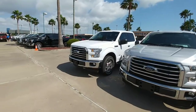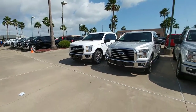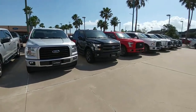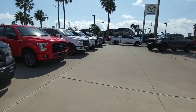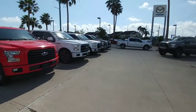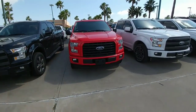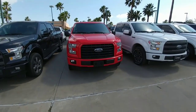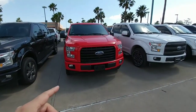As you know, finding one of these trucks with an MSRP under $30,000 is nearly impossible. However, the sale that they're running at this specific dealership, and probably most other Ford dealerships near you, is they're taking $10,000 off the price of these F-150s. So specifically, this STX-equipped truck right here, which is really a gorgeous-looking red, and I'm going to go over some of the details, is actually under $30,000.